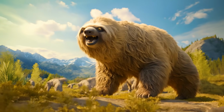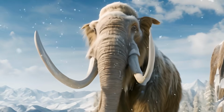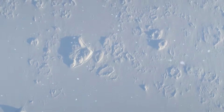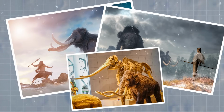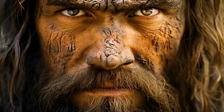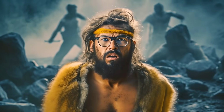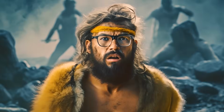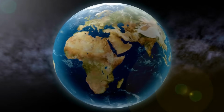Now, there are a bunch of theories floating around about why these magnificent beasts bit the dust. One idea is that us humans hunted them into extinction when we crossed paths with these megafauna. Our species, Homo sapiens, actually survived the Ice Age. We've been kicking it on this planet for around 300,000 years now, starting out in Africa and then spreading our awesomeness all over the globe.